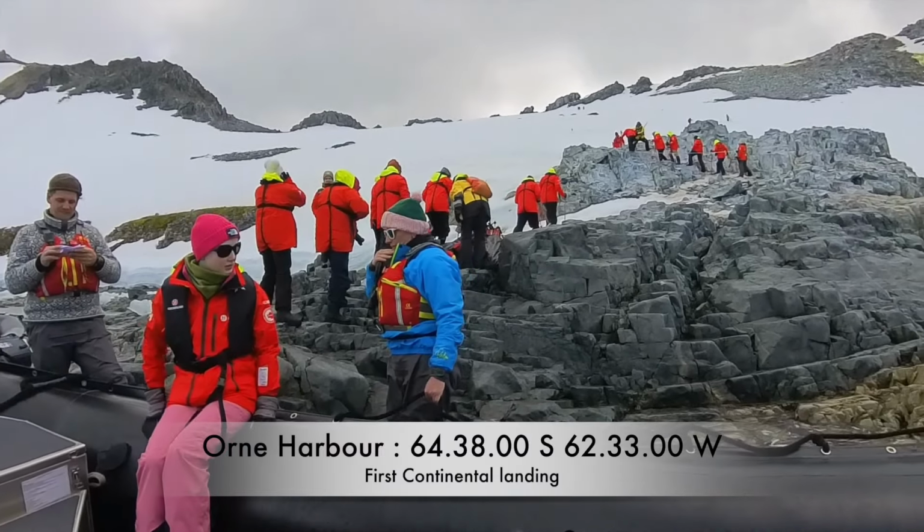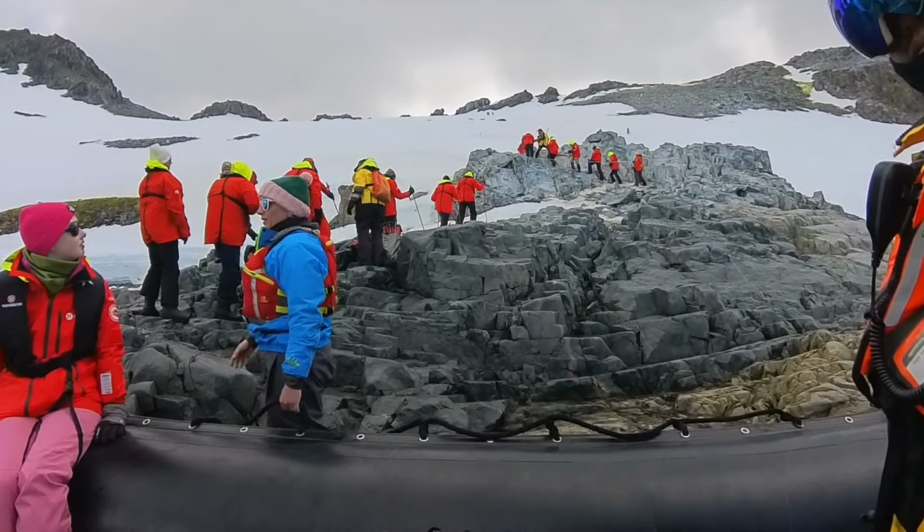Yeah, 90% below. That's what they say. Right, this is our first continental landing. I'm just going to go to the rocks and then get back on the boat and go back.